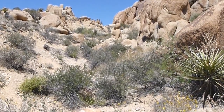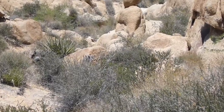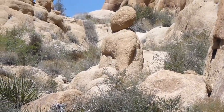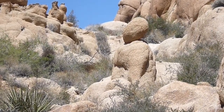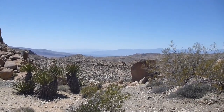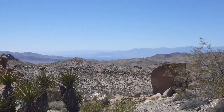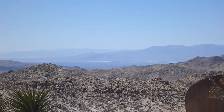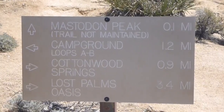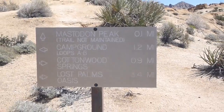Heard of a philosopher's stone? Well, this is a stone philosopher. There he is. And now we've got to where we can actually see the Salton Sea out, I guess southeast of here, I guess.